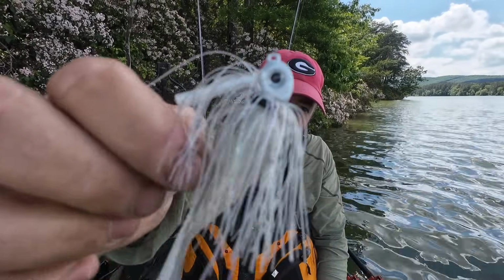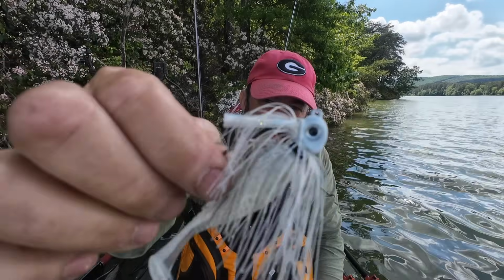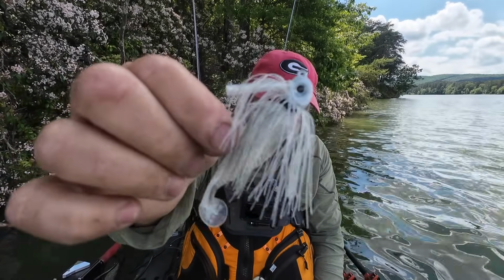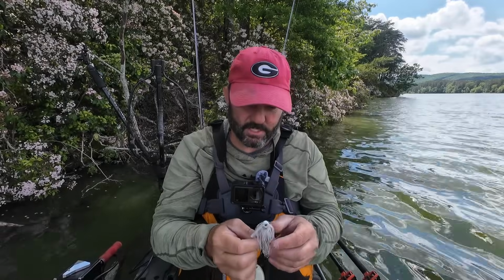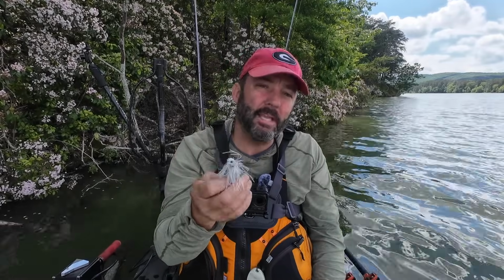But anyway, this is from Missile Baits. This is their finesse swim jig, and I love this thing. It comes through cover very, very well, and it's just the perfect size for this time of the year and for the shad spawn. I put it on a medium heavy rod.